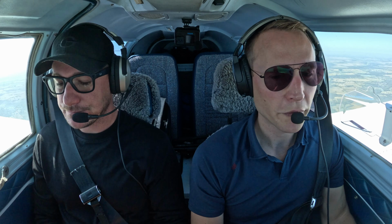Corsicana traffic, Mooney 1158, November, 15 miles to the southwest. We'll be crossing over, doing a teardrop entry for left downwind 14, full stop, Corsicana.